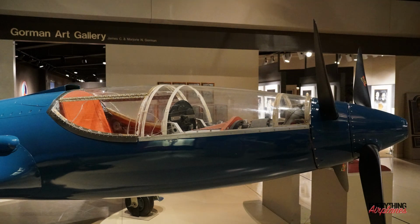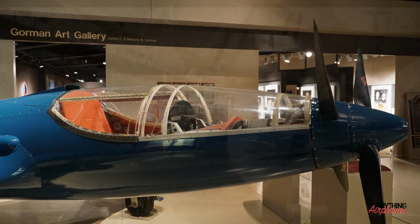It's a tragedy that they didn't get a chance to really try and test this airplane and tweak the speed out of it. I know that the design specs were for 500 miles an hour plus.